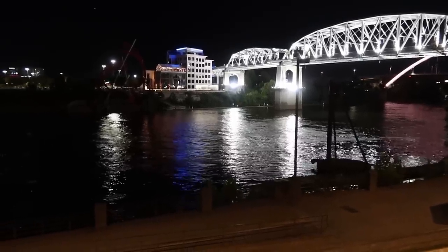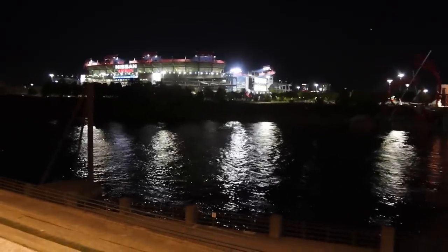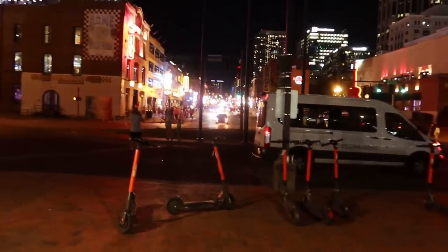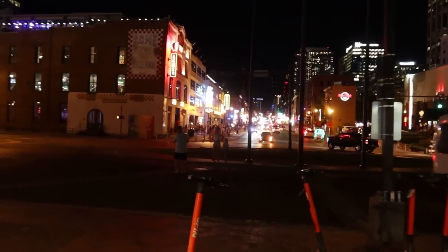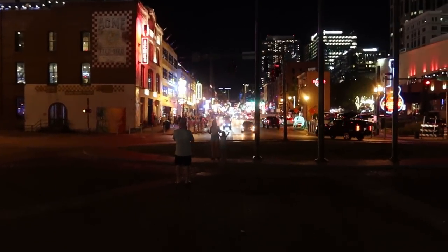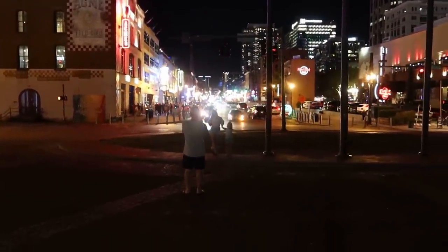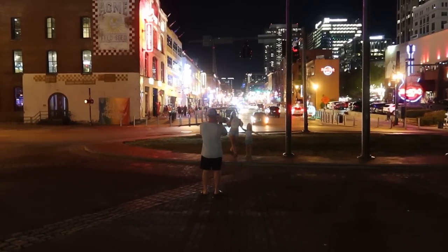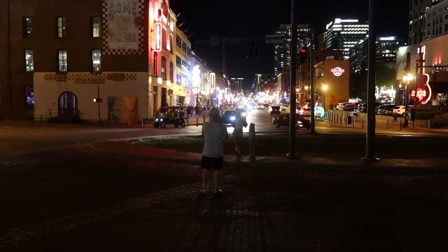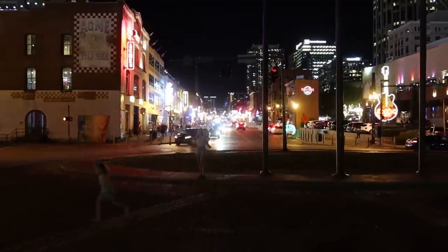Here is the Cumberland River, Nissan Stadium. Nighttime. Earlier in the video, I had showed you Broadway during the day, and I told you I was going to show it at night. Here it is at night. You can see all the light and the neon. Hear all the live music. That's pretty crazy. Anyway, we are going to head back up and check out a few venues and listen to some music.